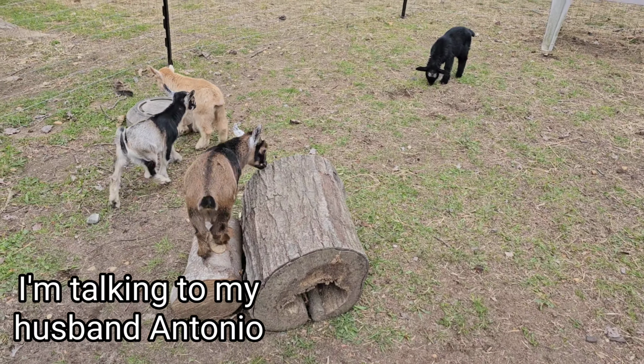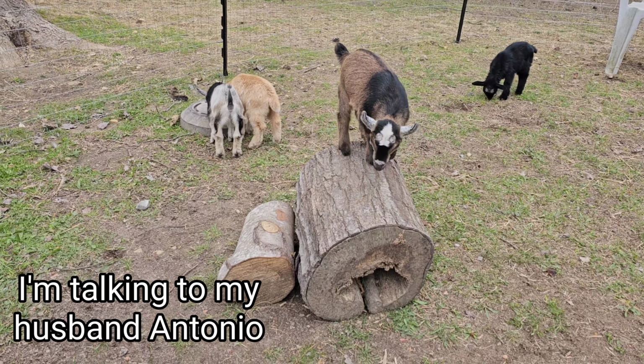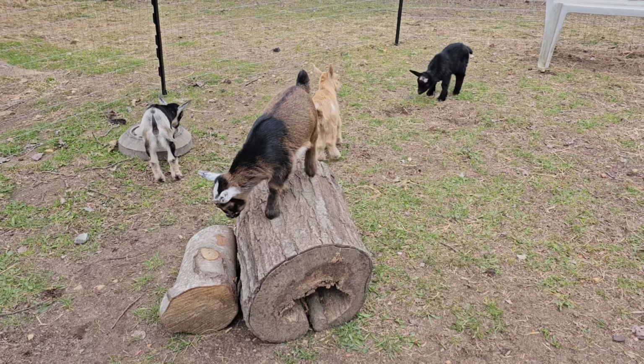You know what you should buy? You know, little floor pianos? Oh, and have them play piano for us, huh?